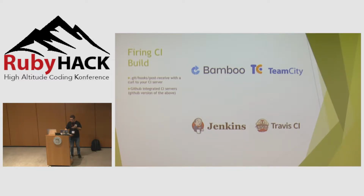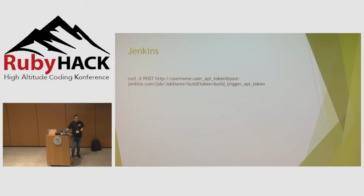You wouldn't need this if you were using RubyMine. So if you are using Jenkins, for example, this will start your build. You can do that from the command line or from the Git post merge hook on your main server. To do that, you need to go to the user configuration on Jenkins, create an API token, and then go to the build configuration you want to start and copy the build configuration API token. You need to pass both tokens in the URL.